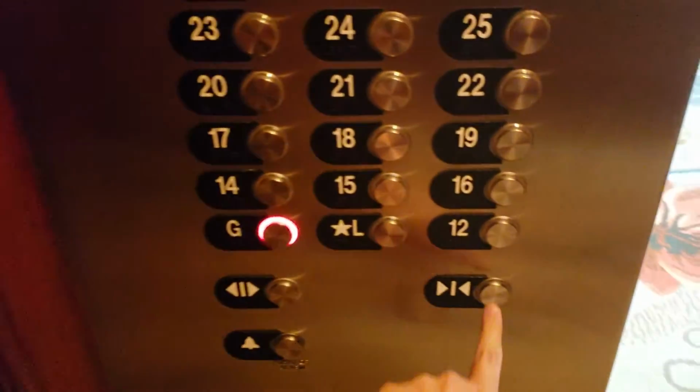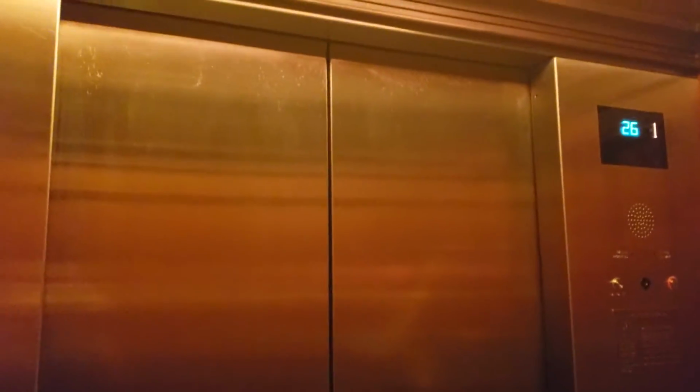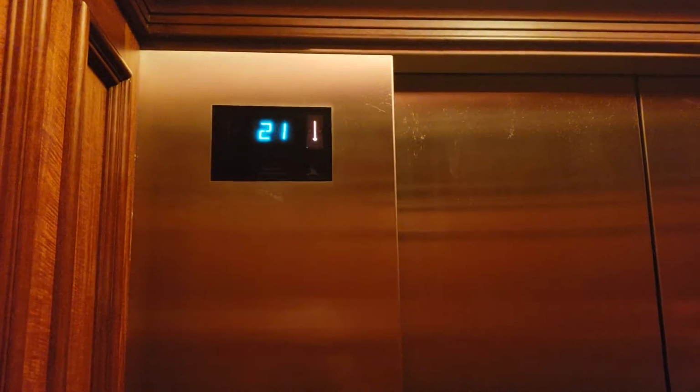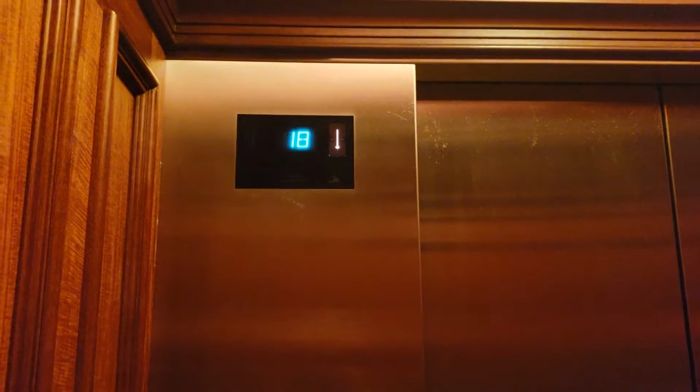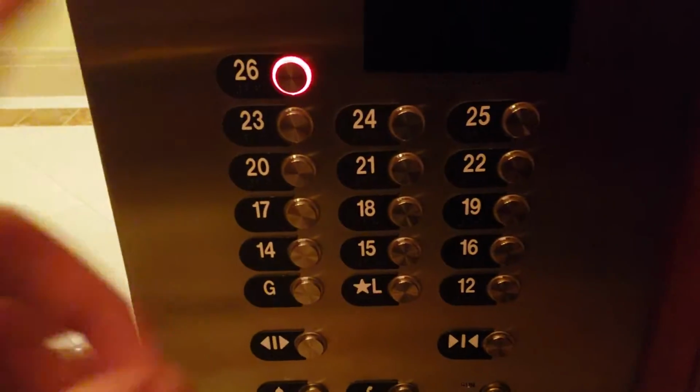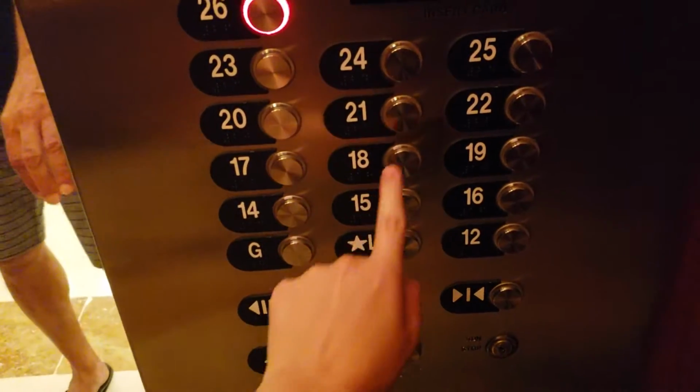Alright. When we're on the express zone, I'm going to get a cab view. Beautiful. There's your light fixture. There's Daniel. There's your fixtures. Watch the button go out. We'll go 26. Going up? Which floor? 18, please.